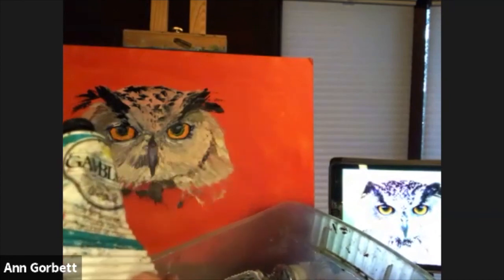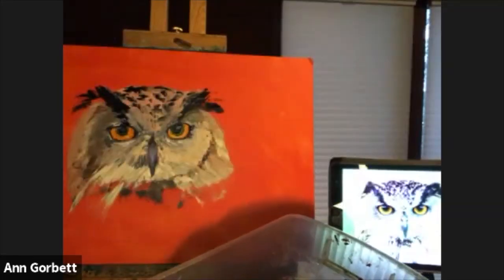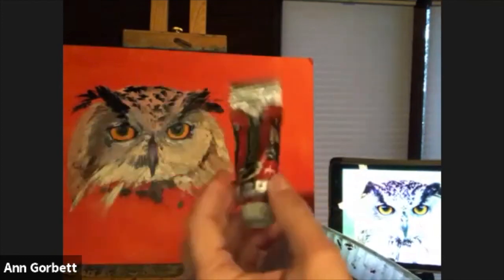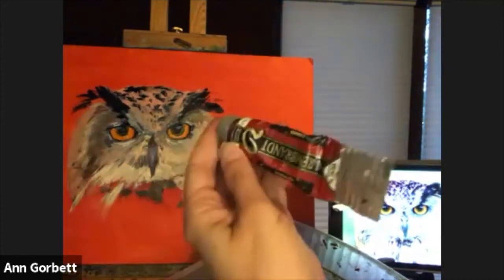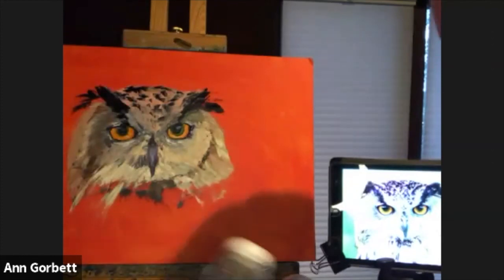This is another favorite color, phthalo turquoise. If you add this to white, it makes a very pretty watercolor-like tint. Yeah, I love the turquoise. And then I've tried some Rembrandt ones too. Here's a Rembrandt carmine. This makes a nice pink when you add white. So yeah, different kinds, all over the place.